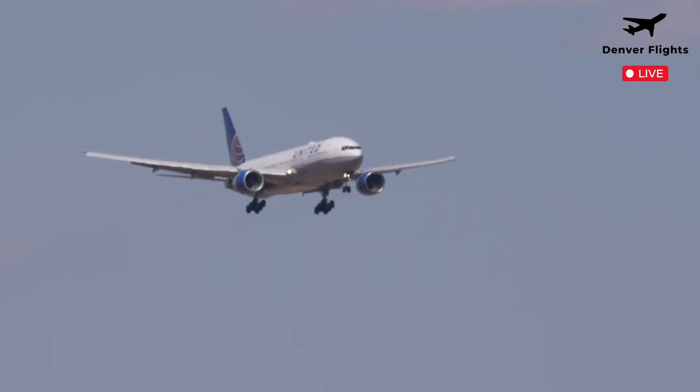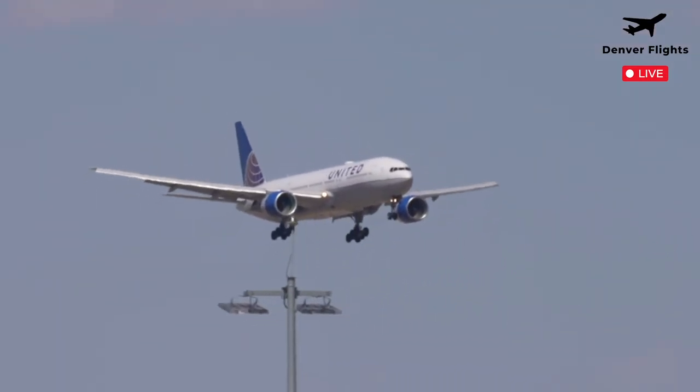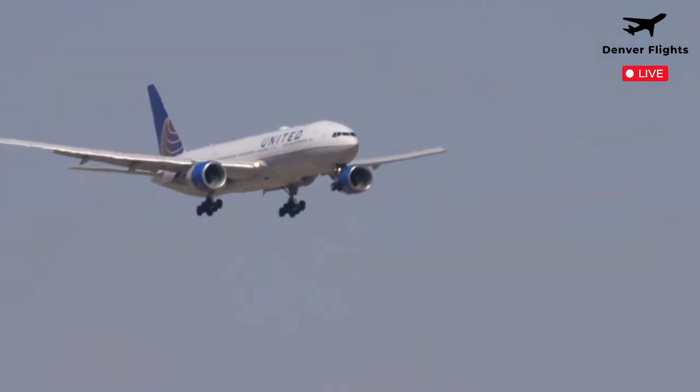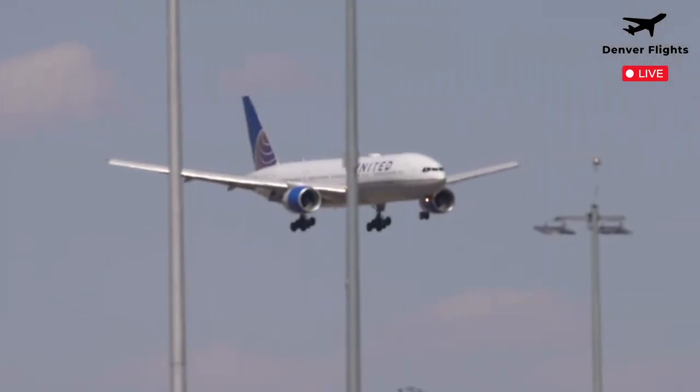But here we go, guys, starting with a good one. We are on the east parking garage here today. Arrival winds 120 at 14. Winds are gusting 22 knots, so it is a gusty day as well.